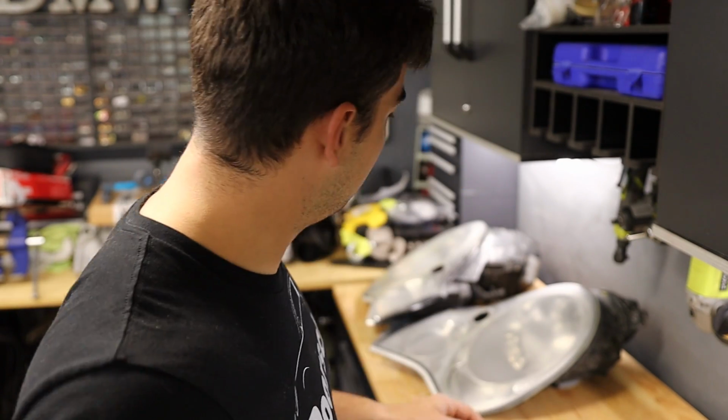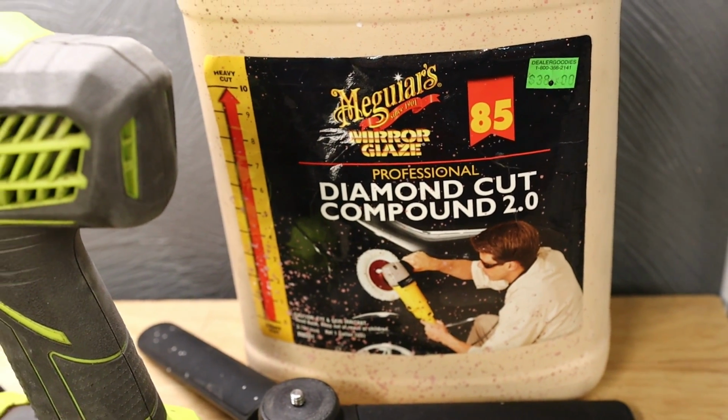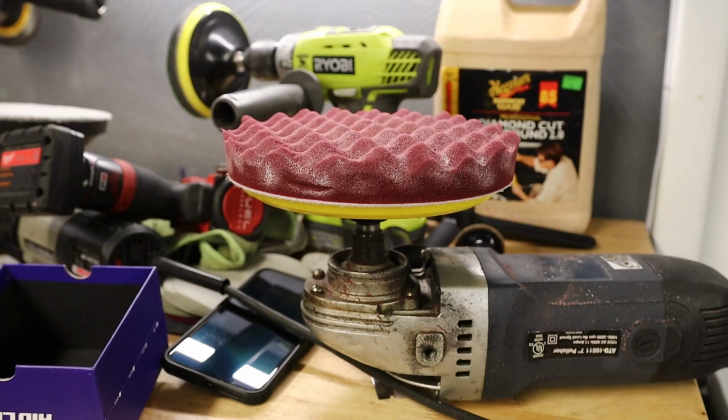Anyway, time to buff. I've got a host of different compounds and pads. Probably gonna start with the least aggressive method, probably just some correction compound, because I think that's really all it's gonna need, because it's sanded smooth down to 3000 grit, which is pretty polished already, to be honest.